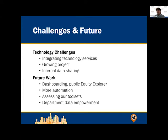For the future, dashboarding, making the Equity Explorer public, giving more of a public facing piece to this project, and being able to expand these tools to be used by the public, by other organizations in addition to the county. Doing more automation so that we're not having to do so much emailing of files or manually checking things, and just assessing our tool sets and our technology. We've been in a rapid development phase for a while, so it's really how can we make sure we're making the best decisions with our technology.